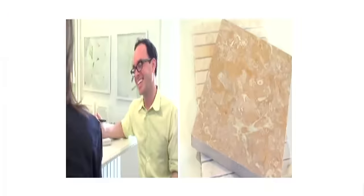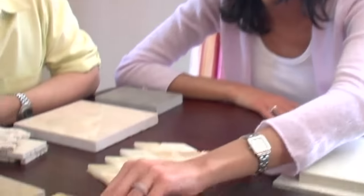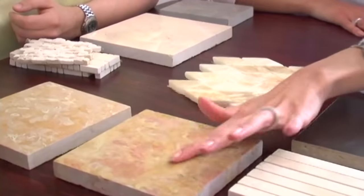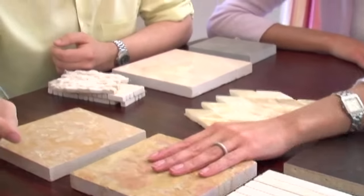I think it looks like cat barf. That does not look like cat. You don't even have a cat. Do you even know what cat barf looks like? I promise you I won't tell her it's cat sick. That'll influence her. Initially, that one's sort of out. Just a little too, I don't know, pinky, reddy there. That's your favorite? No, but I think it's Sarah's favorite.